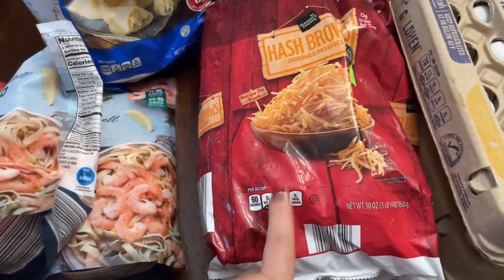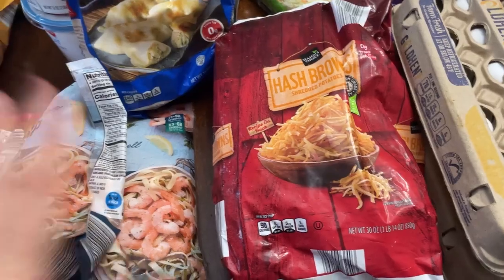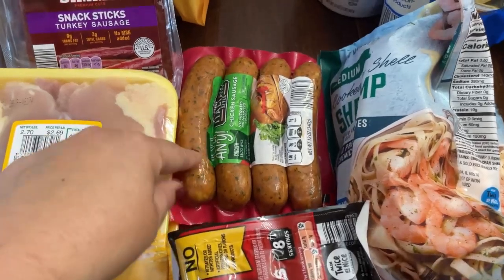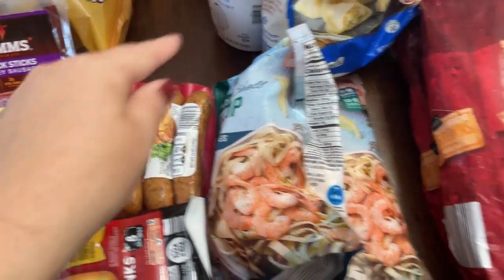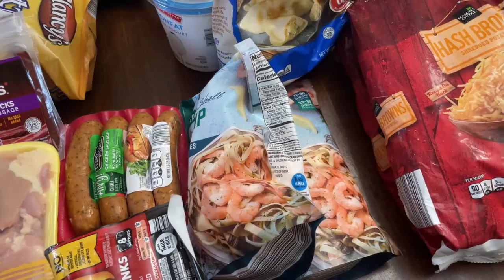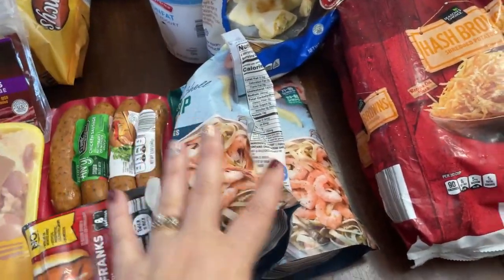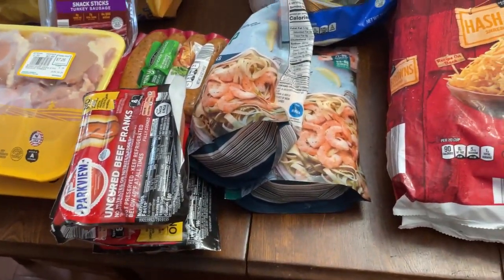I have a couple bags of hash browns, and these are really great for breakfast, but we're also probably going to have some breakfast bowls this week, and that's also what these chicken sausages, these Italian ones, are for. We like to cut those up and air fry them, and then this is our base, and then we add the chicken sausage and eggs and all kinds of different things that are kind of breakfasty into a bowl, and that makes a really nice dinner for everyone. They can just add whatever they want to.